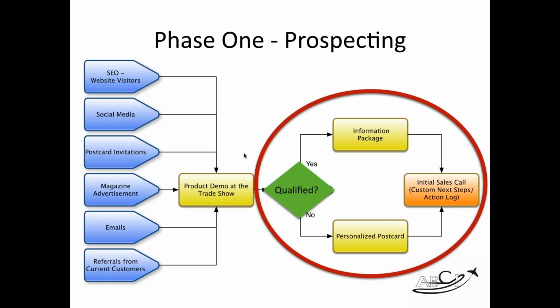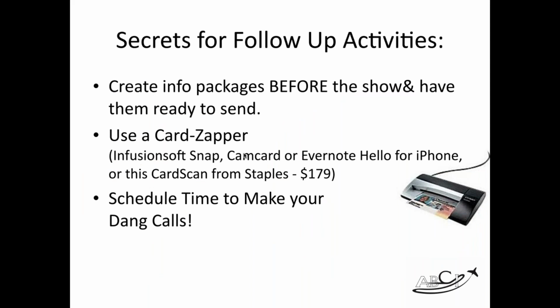So you have an expensive process and an inexpensive process for your qualified and your unqualified customers, right? Yes. Okay, so secrets for follow-up activities. One secret is that nobody does it. Your competitors are probably not going to do a very good job of follow-up. We've been to a lot of trade shows, and I would say less than 10% of the companies that we visit and that we drop our cards into their fish bowls actually follow up with us. Probably less than 10%, would you say?